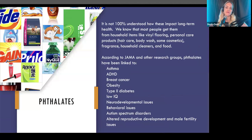All right, then looking at phthalates, it is not 100% understood how these impact long term health. They probably haven't been around long enough, or there's not a growing study just yet to know the long-term health effects, but we do know that most people get them from household items like vinyl flooring, personal care products like hair care, body wash, some cosmetics, fragrances, household cleaners, and some foods.